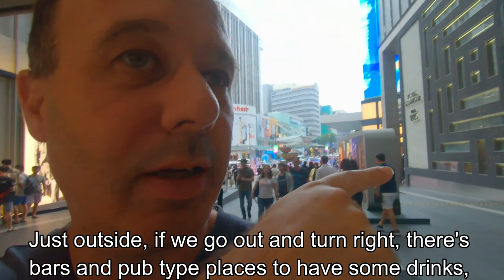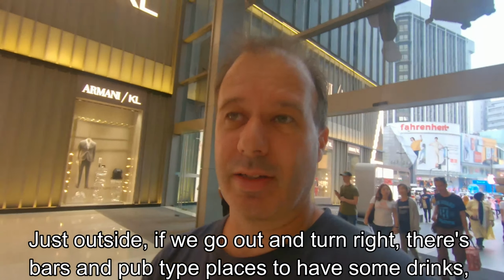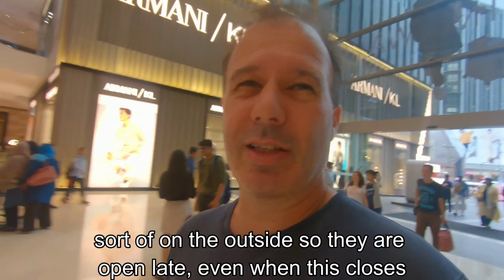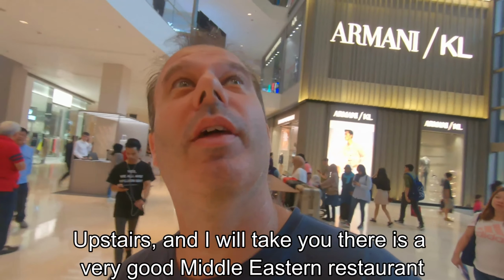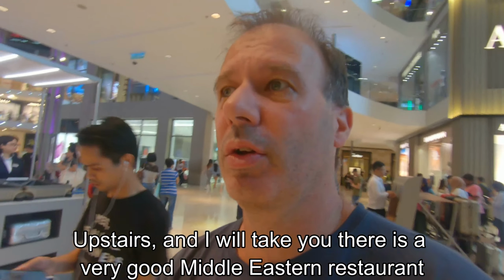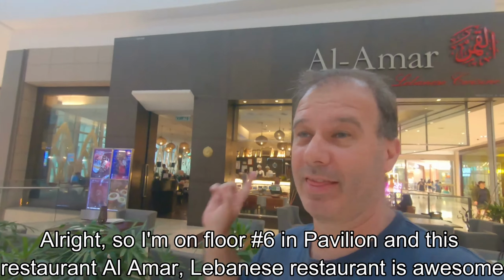Just outside, we go out and then turn right, there's some bars and pub type things to have a few drinks. Sort of on the outside, so they're open late, even when this closes. Upstairs, and I will try and take you there, is a very, very good Middle Eastern restaurant. Alright, so I'm on floor number 6 in Pavilion at this restaurant.